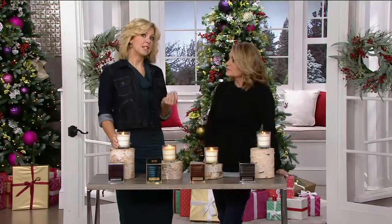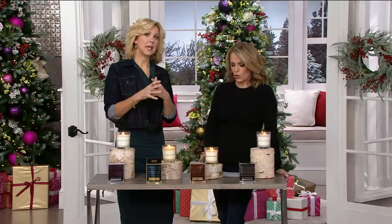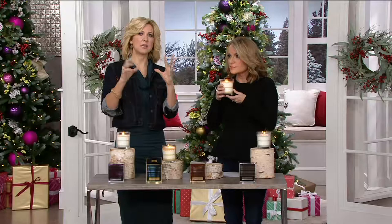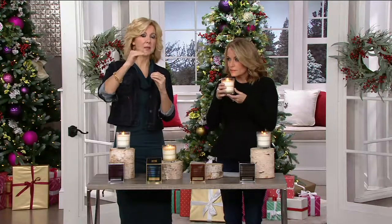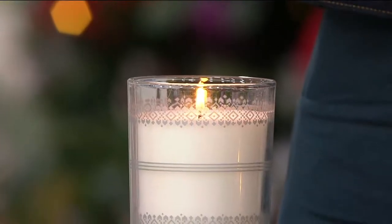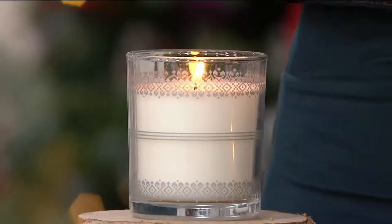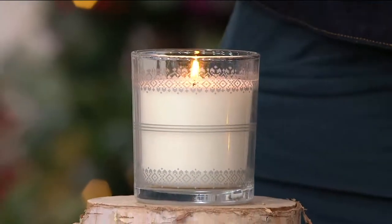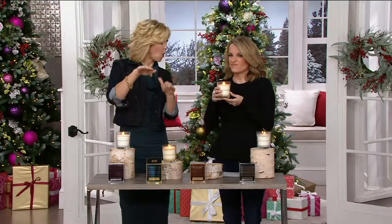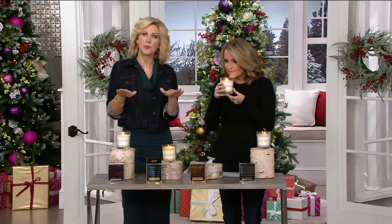Right, and if you haven't experienced them before, you may be used to a candle that you light and it's just boom, this scent explosion. With these, you're gonna light them, and because they're a vegetable wax, they're gonna burn down evenly and smoothly. You're not gonna see that soot, you're not gonna see that smoke rising up, and they burn in, again, very evenly. A lot of times you light a candle and it gets real wonky after you light it. They're beautiful in that respect.